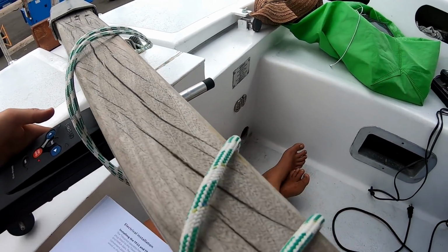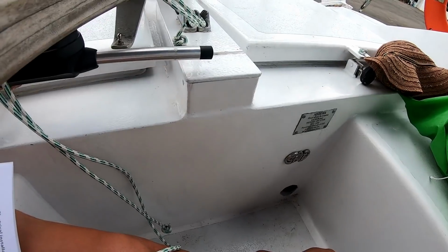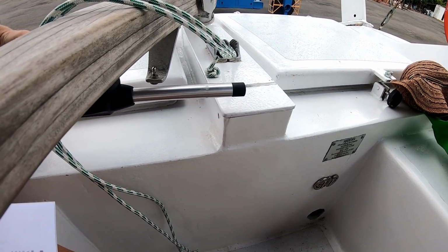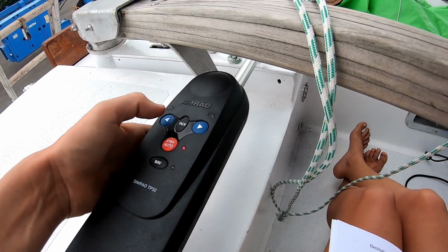I don't think it loves being unplugged in, but it's trying to autopilot us, and it's definitely going in the right direction. All right. Yeah, I think we turn him off and try him out at sea. Cool.